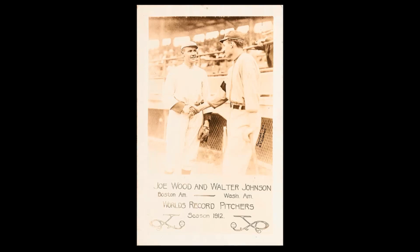Joe Wood went on to lead the Red Sox to a World Series victory, beating John McGraw and Christy Mathewson's New York Giants. Wood went 3-1 in the series and finished with 11 strikeouts in one game, which at that time was a World Series record.